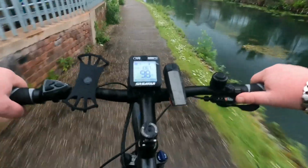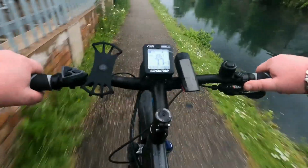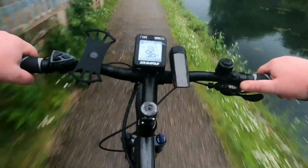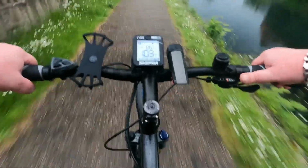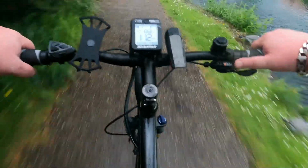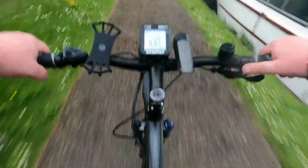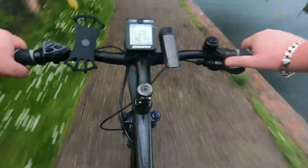So the rain's calmed a little. And yeah, we're just into the last 2 miles home now. Wow, what a ride that was. Really wasn't expecting to go that long today, to be honest. But it was a good trip. Saw some great bridges. Lovely narrowboats on the canal. Oh, and we've had a good workout. What more can you ask, really?